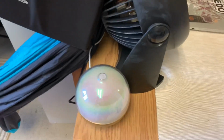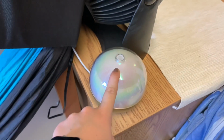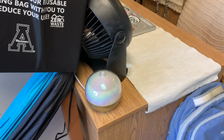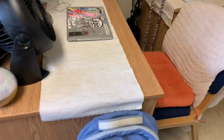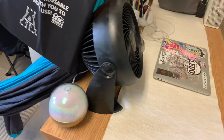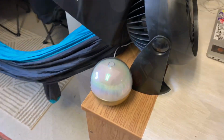Learned from living in the dorm all the time and doing my schoolwork in here most of the time is to get an oil diffuser, not only to make your room smell good, but also to change up the feel of the environment, because you are always here just sitting on your chair. It's very important to change up the environment to wake you up if you're really tired.